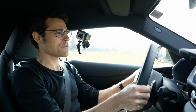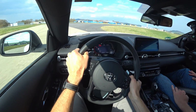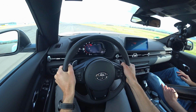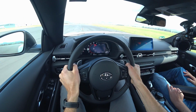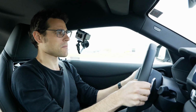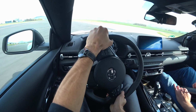The 6-cylinder, if you want it more aggressive and you want to really play around with the rear of the car, for example, then the 6-cylinder will actually be better for you. If you have the money for that, or if you want to spend the money for that. But here, wow, that's pretty good performance from the 4-cylinder. 180 kilometers an hour almost. Hard on the brakes, really good performance from the brakes.